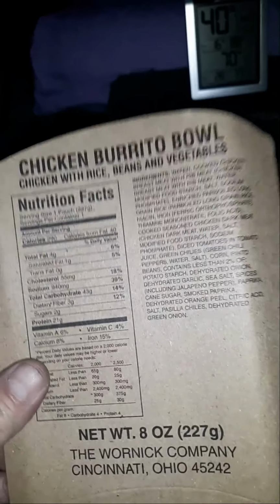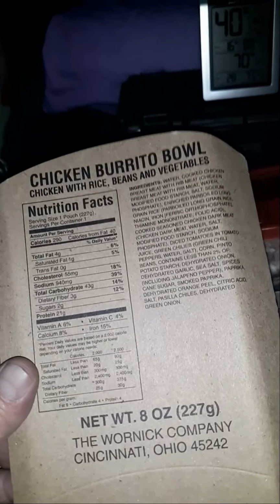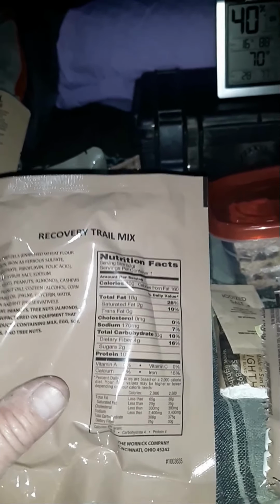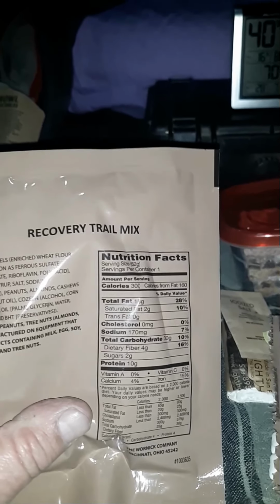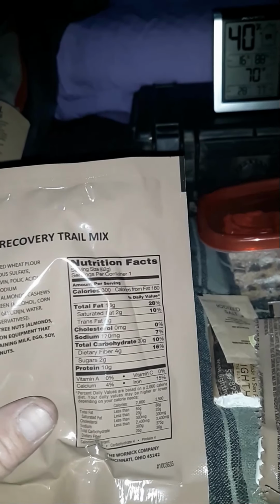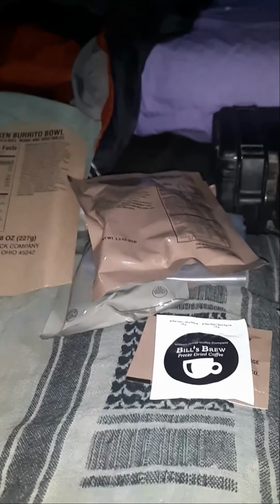This, of course, won't be needed, so I'm going to go ahead and use this for a fire starter. And then we have Recovery Trail Mix. There's pretzels, peanuts, I think. I don't know. I'll open it up and show everybody on that one too.